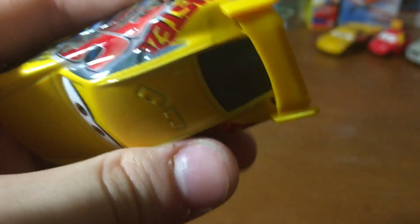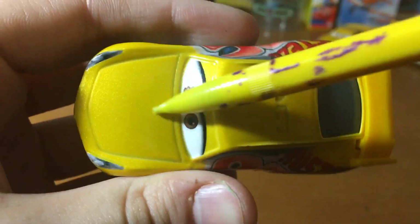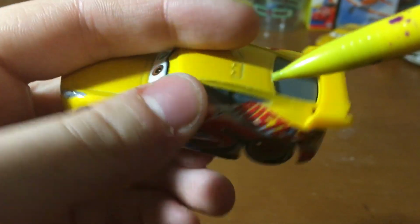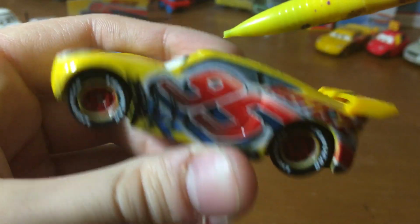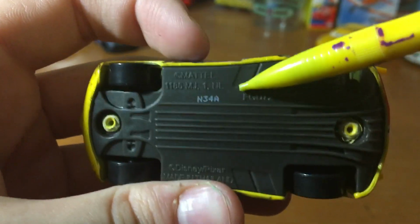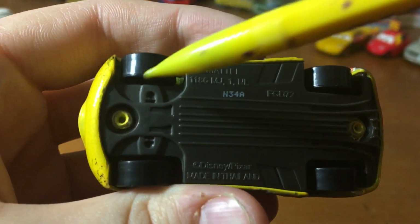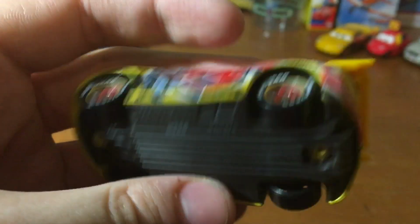Tarmac. Of course, the top is no different, but once you look at the sides, man, does it really tell a story. Underside. M34A. Made in Thailand, not China. Surprisingly, 2 of the rivets are yellow.